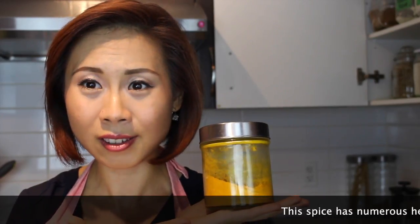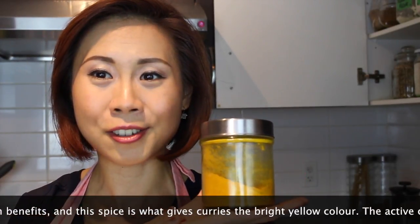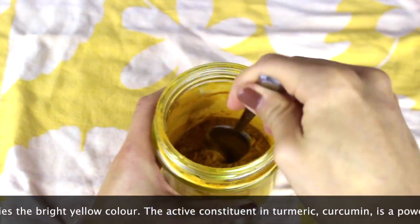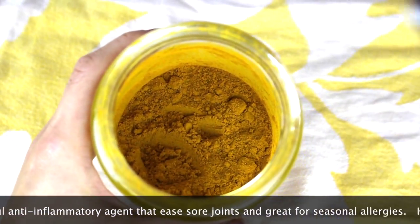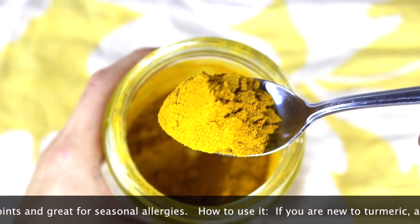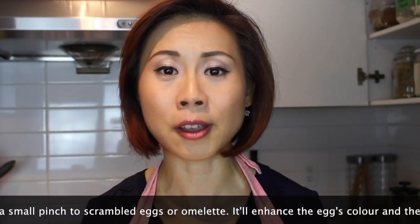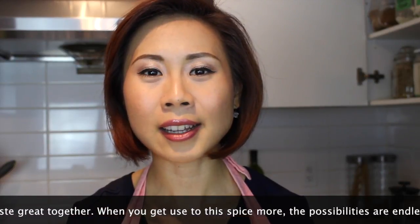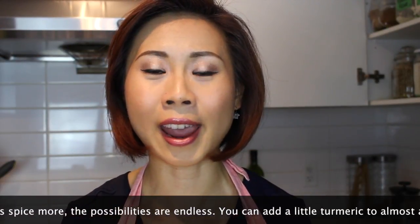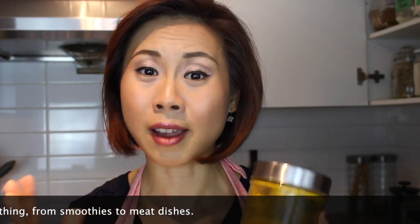Turmeric is not just a great item to have in your pantry, but it's also a great addition to your medicine cabinet. Especially if you have sore joints, or if you're experiencing pain anywhere. And also it's great for seasonal allergies because it keeps all of that inflammation under control. And if you're new to turmeric, I recommend adding a small pinch into your omelet or any egg recipe. The bright yellow color makes the egg look more tempting, and they taste great together.